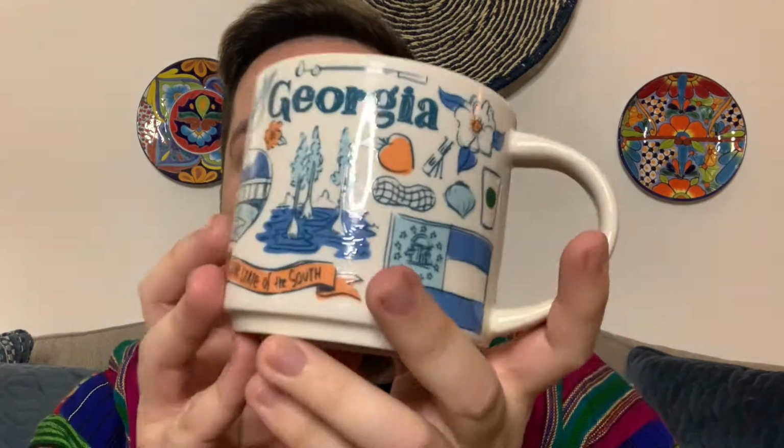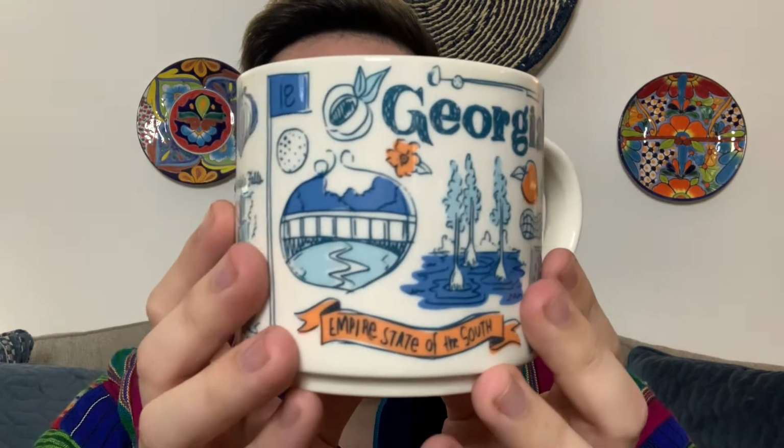Now this is almost as similar as the You Are Here collection, but this is part of the Been There series across the globe collection. So almost as similar as to the You Are Here collection. This is also a state, and it's Georgia, and it has a lot of beautiful images of important stuff from the state. And a lot of different states have their own.